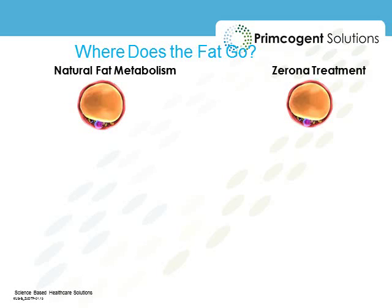So the more you exercise, the longer you diet, the more thyroid stimulating hormones are going to be released, more catecholamines, epinephrine, and norepinephrine. And all of these things are doing one thing. They are activating the conversion of triglycerides into free fatty acids within the fat cell.